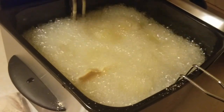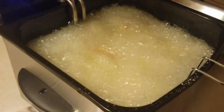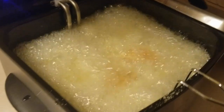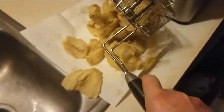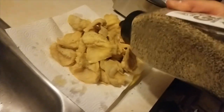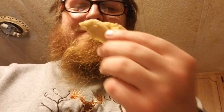These are gonna be so darn good. I'm starving, guys. I haven't eaten all day, and all I've been thinking about is eating these fish that I caught. They look so good coming out of the water. I'm gonna put a paper plate down with some paper towel, and these will be coming out in just a minute. Beautiful golden brown. That's what I'm talking about right here, folks.